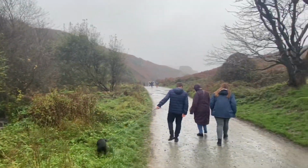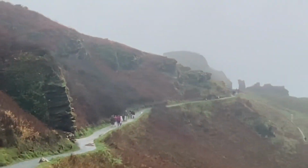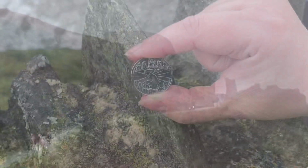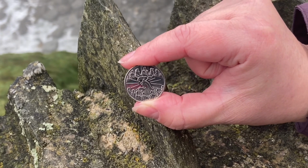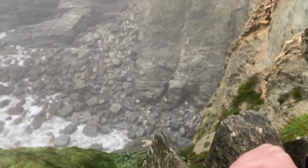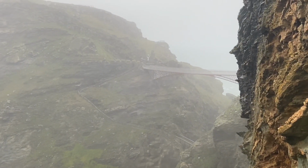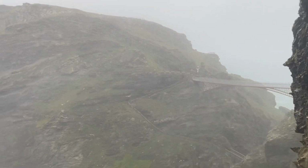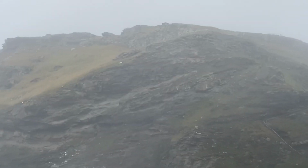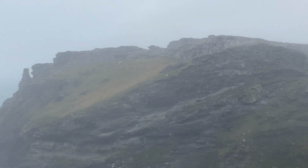Onward to the castle. Now I've had to do this bit in voiceover because it's so windy. So there's the letter K for King Arthur, and we're just about to pan over onto the remains of Tintagel Castle. So there's a bridge there, so it spans from one side to the other, and it used to be joined together, but the water and the elements have washed it away.